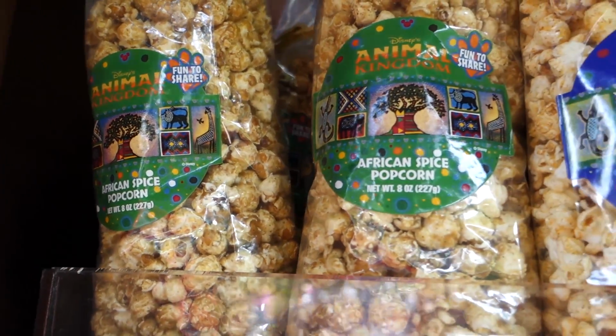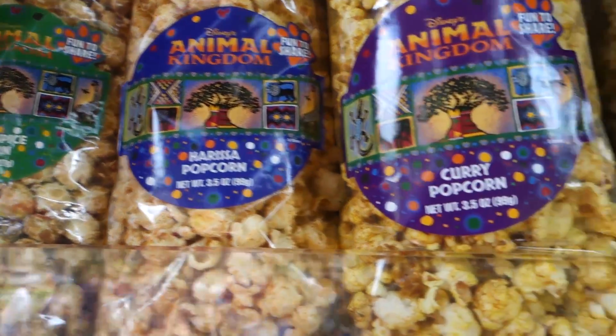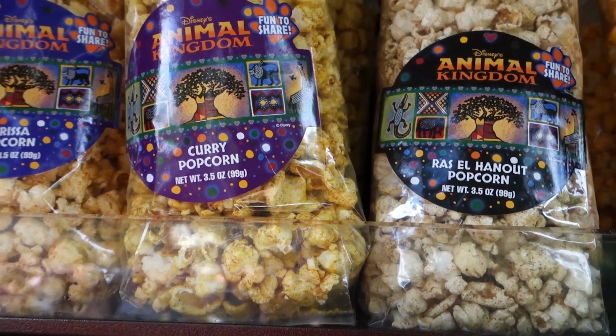They got all these fun Animal Kingdom popcorns here. Curry popcorn. No, thank you. Sorry, it's called Rivers of Light. That's what the name of the nighttime show is.